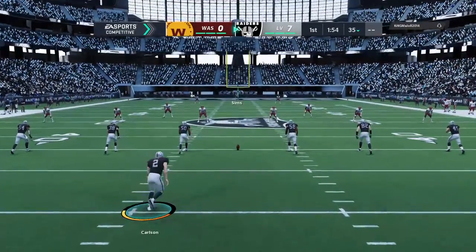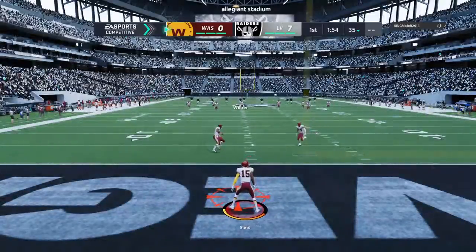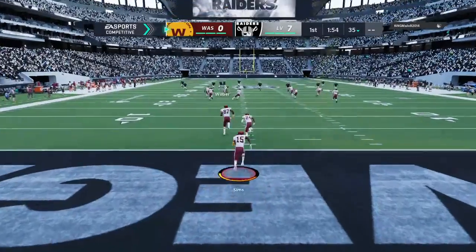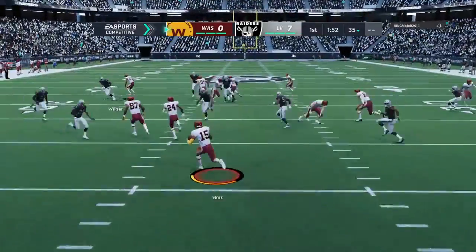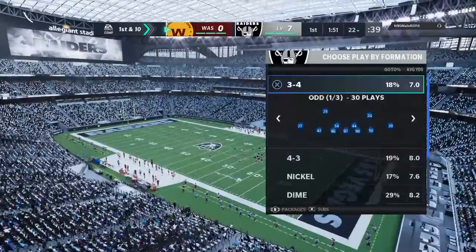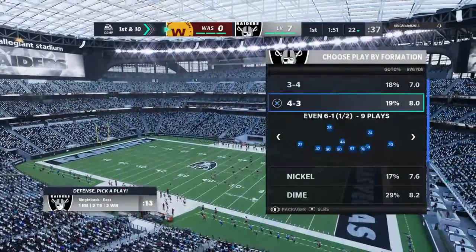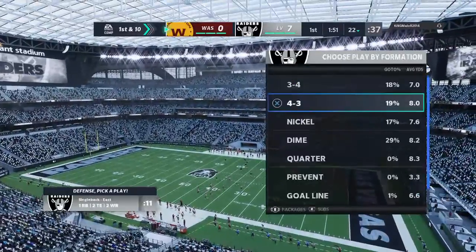Washington, nothing. Following the touchdown, ready to kick it away is Carlson. Takes this about 5 yards deep. And he'll get it up past the 20 to about the 22. Washington will take over 1st and 10 at their own 22-yard line.